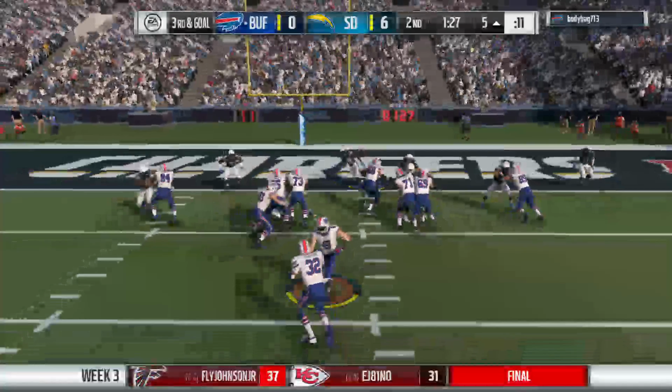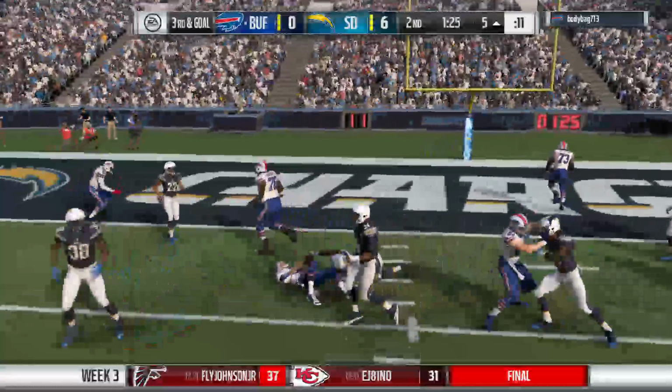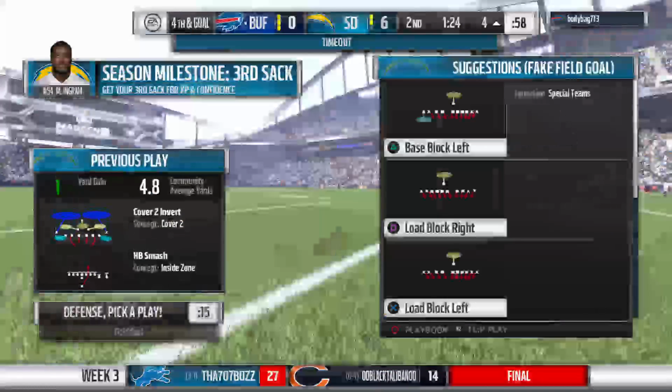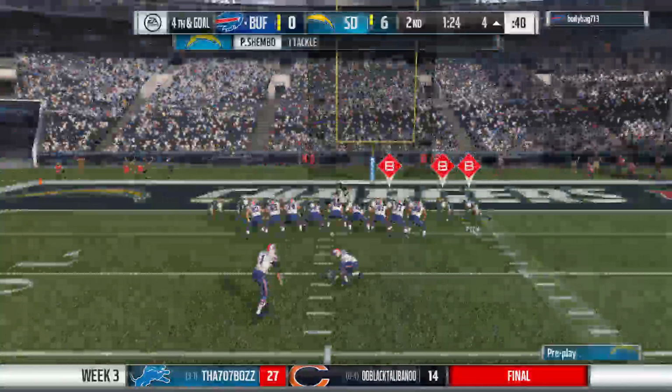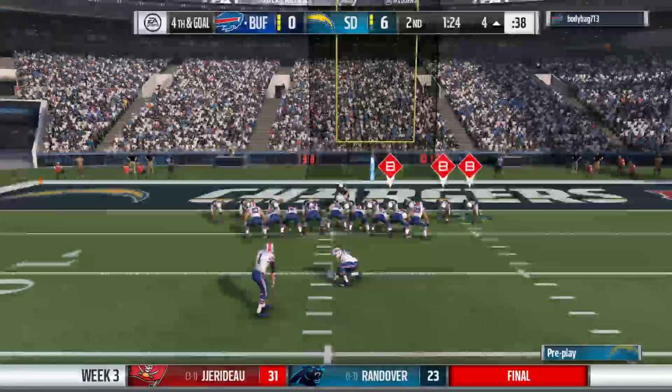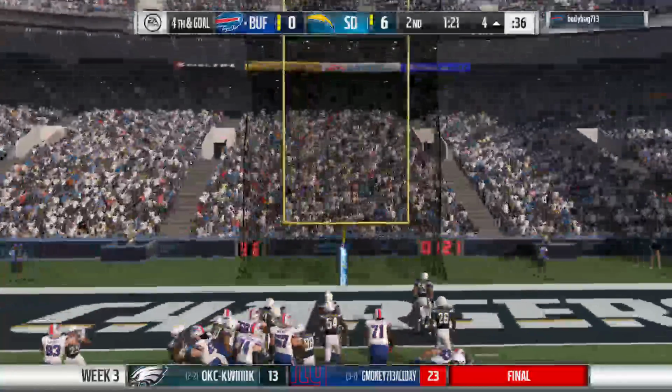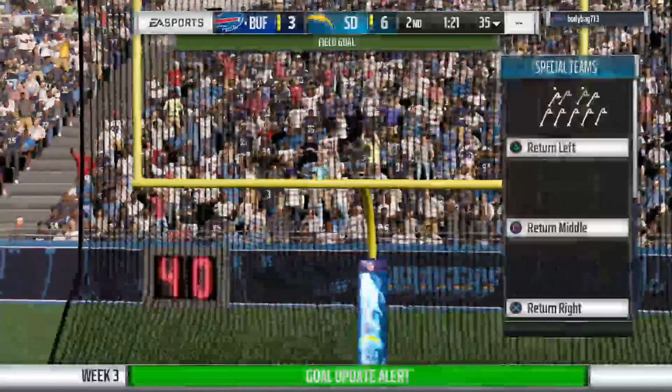3rd and goal from the 5. Maybe a little play action situation coming up. Only a yard on the pickup there, and it's going to bring up a 4th and goal. And now the Chargers are going to look up here and signal for a timeout. It's just their first, so they'll have 2 remaining here before we get to halftime.